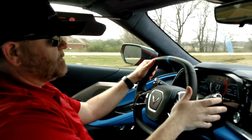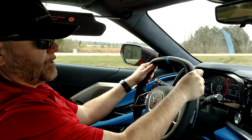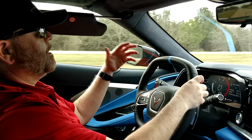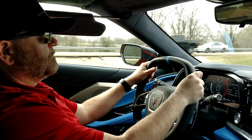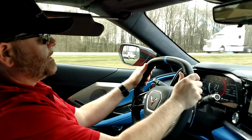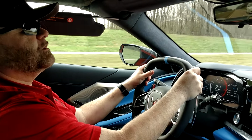But when Byron was in here, we turned the stereo on. This is a 14-speaker Bose Performance Series sound system that is absolutely phenomenal. We turned on HD radio, turned some tunes on, turned the volume to about a third. Plenty of volume even at a third. Crisp, clear, lots of range, great bass. Very solid, best sound system Corvette's ever had. This just was really great. Let's turn it up to two-thirds, and then it's like you're at a concert. So really, really great job with that.